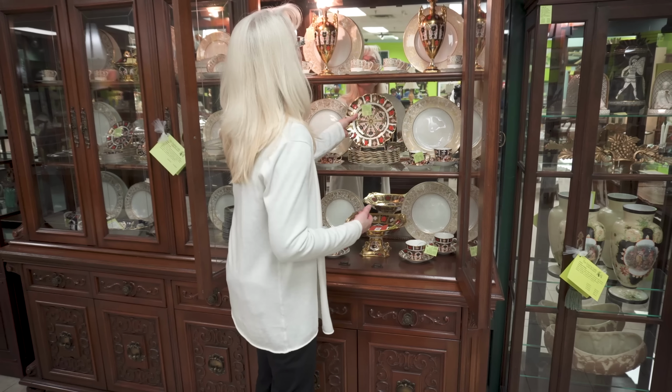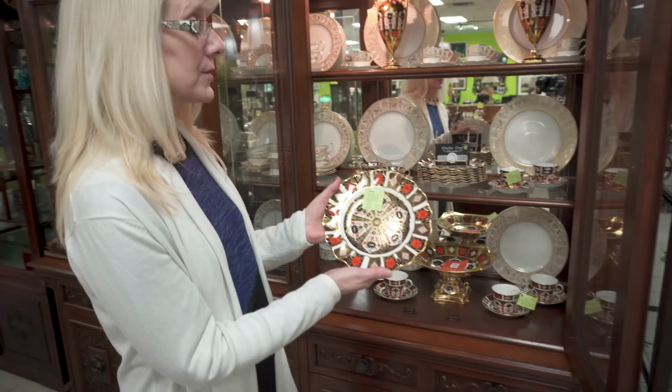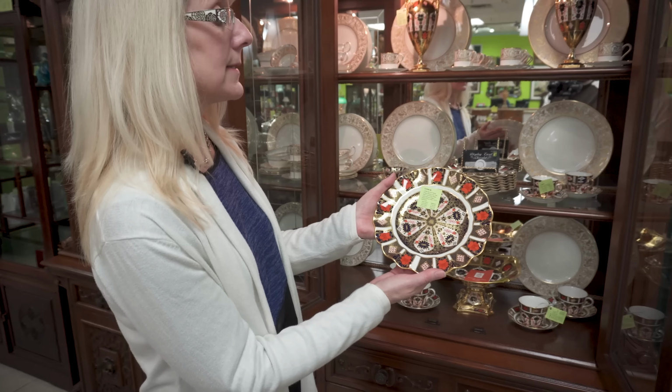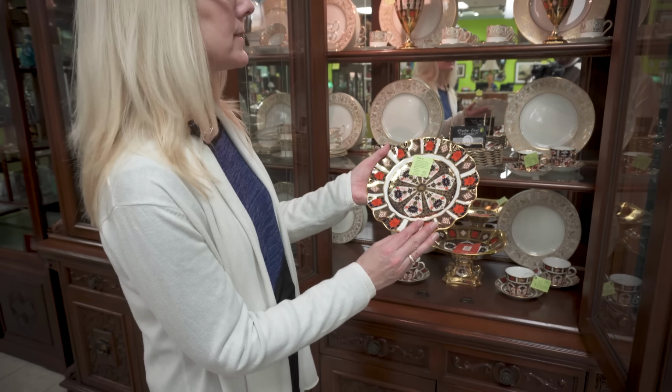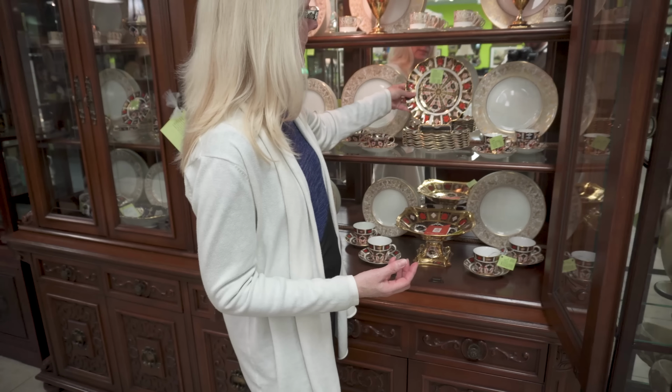These are scalloped luncheon plates from 1984. They are certainly absolutely outstanding. Never been used. They are gorgeous. And here we have a set of 8. So as you can see, Imari made different kinds of things.